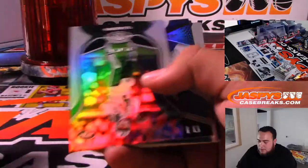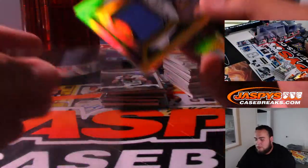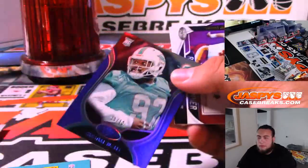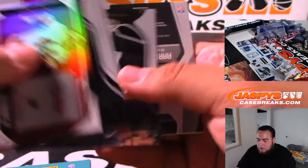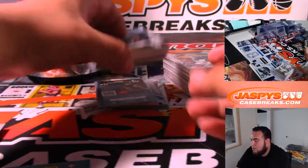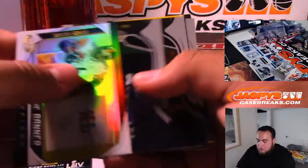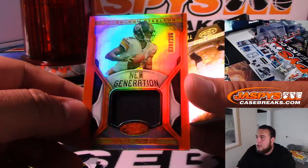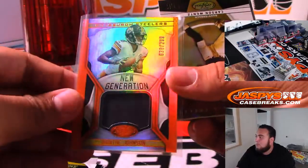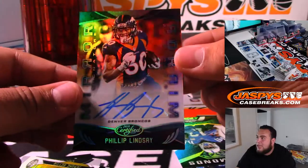All right, last two boxes. We got a 450 Sam Darnold. Tony Pollard to 25 for the Dallas Cowboys. Christian Wilkins to 50. And Aaron Rodgers to $2.99. To $1.99, Sony Michel. Deontay Johnson to $2.99. Philip Lindsay autograph. That is numbered 1 out of 10 for the Denver Broncos.